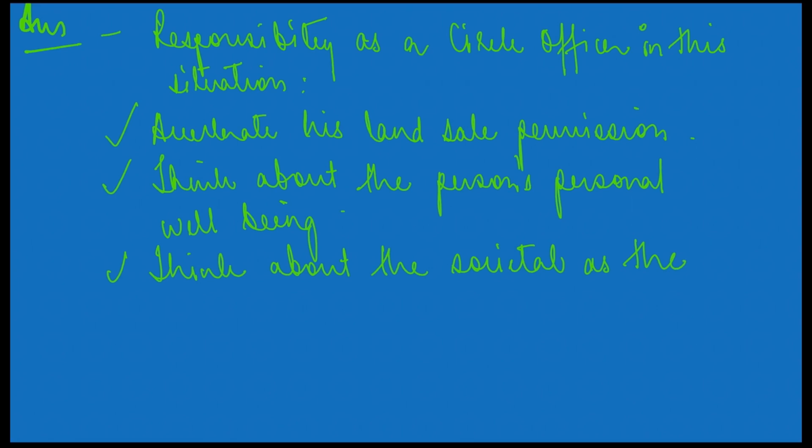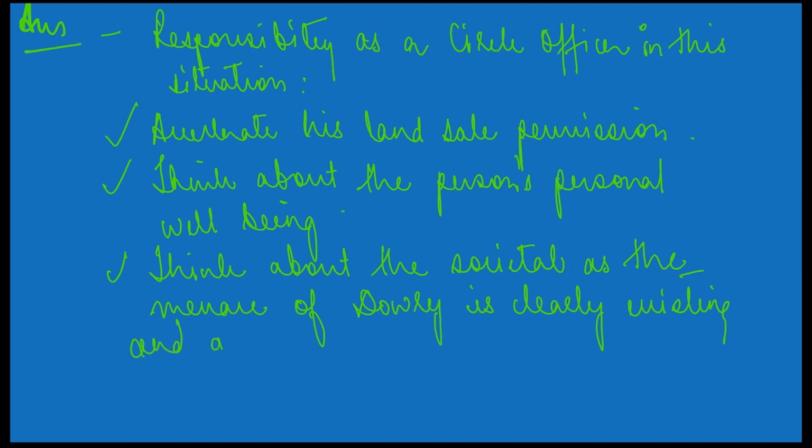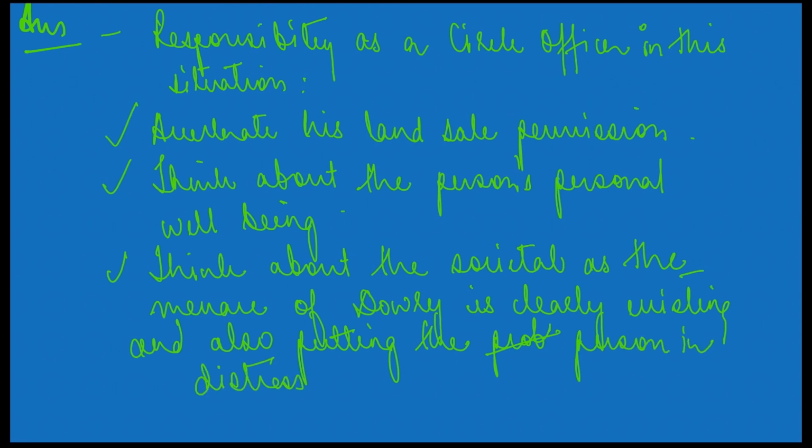As the menace of dowry is clearly existing, and also putting the person in distress. Note it down, putting the person in distress.